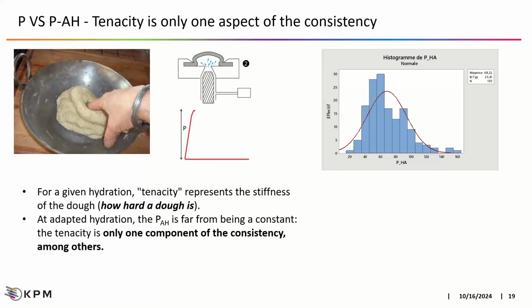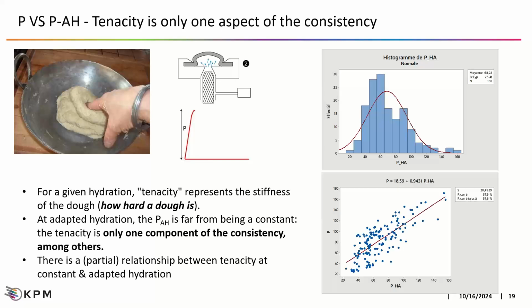tenacity values. And the thing is that we have made the study, we have analyzed 150 wheats coming from all over the world, and we have made the test at constant hydration and at adapted hydration. And at adapted hydration, we have very variable results from basically 20 to 160. So it's far from being a constant, and that indicates that the tenacity is not equal to consistency. It's just one component of the consistency amongst others.